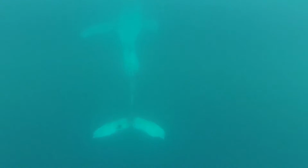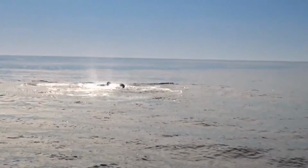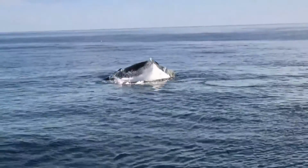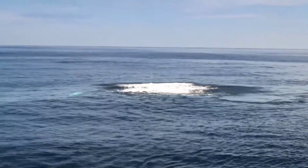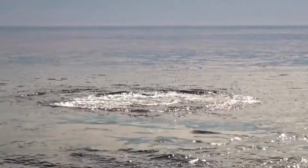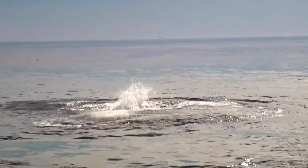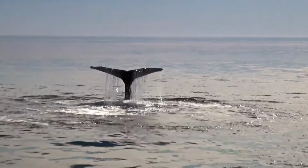The tail fluke is more or less white, but intricate patterns on it provide identification similar to fingerprints. Humpbacks have stayed in the fjord for longer periods in recent years, right from May until Christmas, which has been a real treat for whale watchers. Occasionally individuals have stayed all year round.